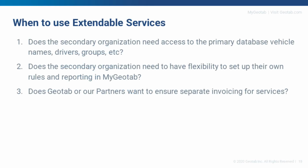Now that you've heard all this information about extended services, and you can think about the use case scenarios of when you would need it and the benefits of it, here are some suggested questions you may want to ask yourself about when to use this particular service in your scenarios. You'll want to ask yourself some questions. Does this secondary organization need access to the primary database of all the vehicle names and drivers and groups and so forth?